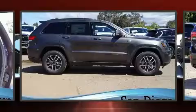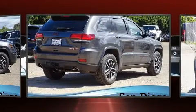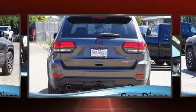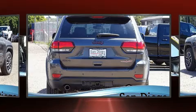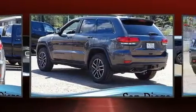Sensibility and practicality define the 2020 Jeep Grand Cherokee. Top features include a split folding rear seat, voice-activated navigation, a built-in garage door transmitter, power moonroof, a power rear cargo door, a trailer hitch, and power front seats.